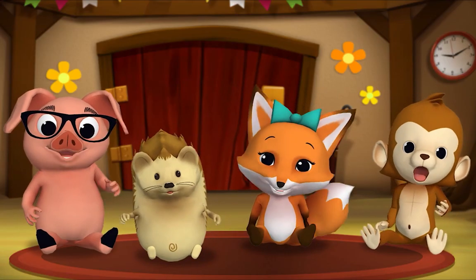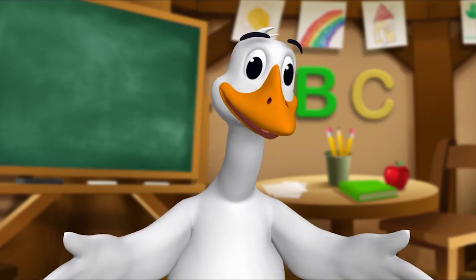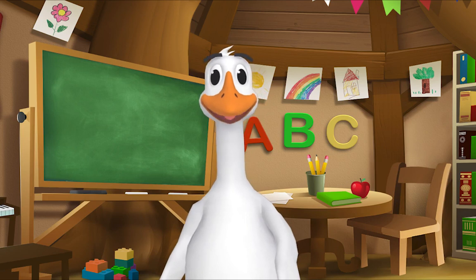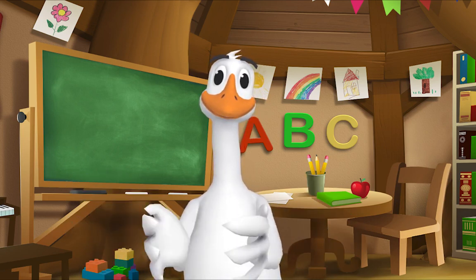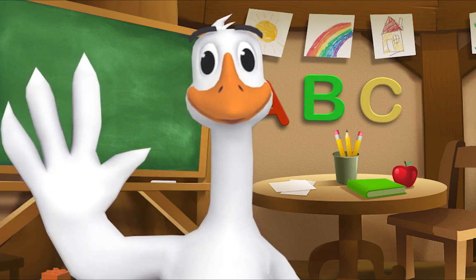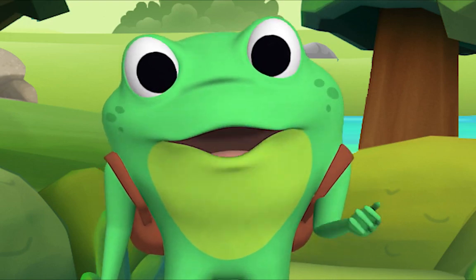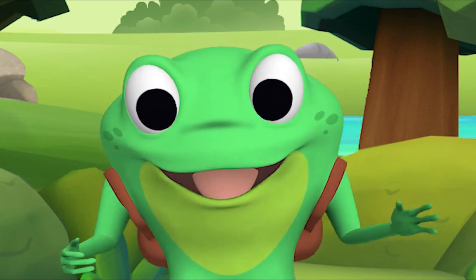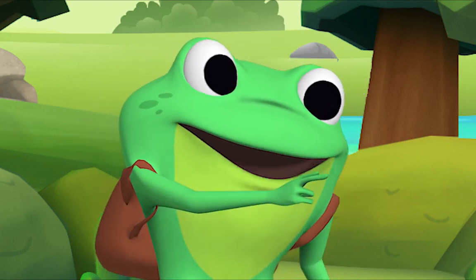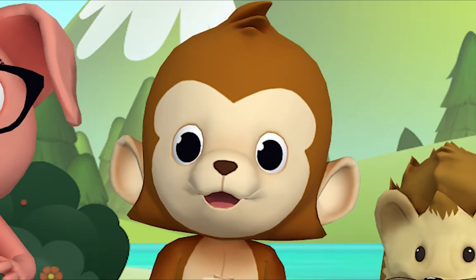Thank you, Mr. Goose. Thank you for reading with me. Kids! It's time for a sing-along with Mr. Frog. Yay! Remember to say hello when you see him. Hello, everybody. It's time to sing a song together. This is a song about playing with your friends. Are you ready to sing and play? I love to sing. And I love to play.